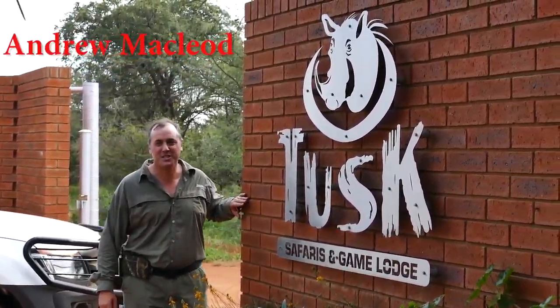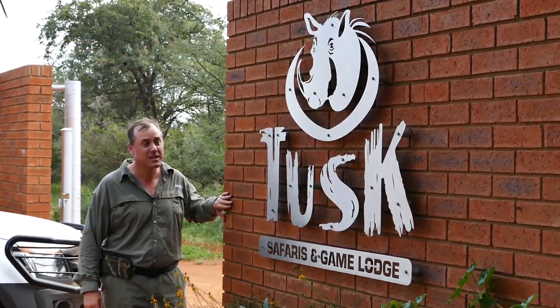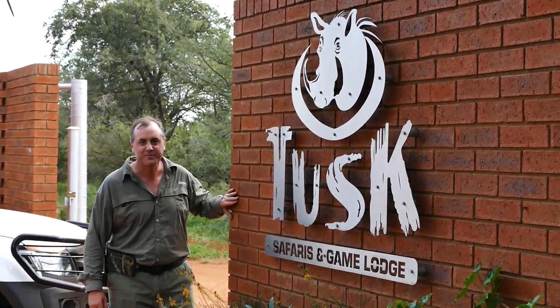Just arrived at the entrance of Tusk Safaris. It's going to be my home for the next couple of days. I'm seriously looking forward to my adventure.